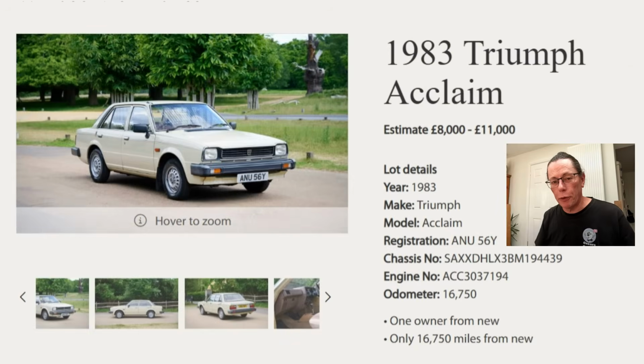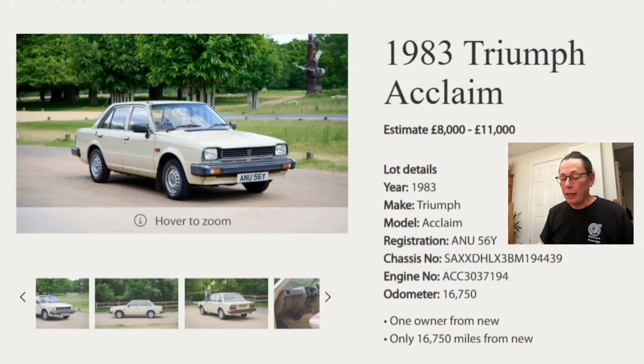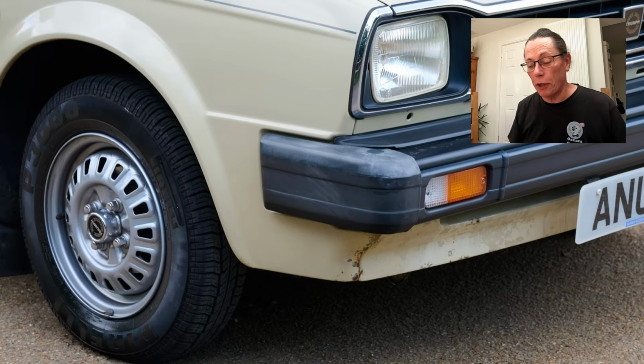Now, the last one I've got from Historics is this 1983 Triumph Acclaim. And I think someone was being a bit ambitious here, if I'm brutally honest. Yes, it's a one owner. Yes, it's only done 16,750 miles. Triumph Acclaims do have an audience, shall we say, but this one, it wasn't perfect. You could see bits of rust creeping in here and there, so it was going to need some work.